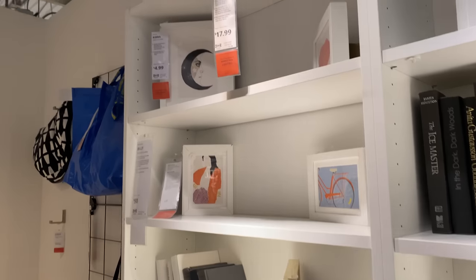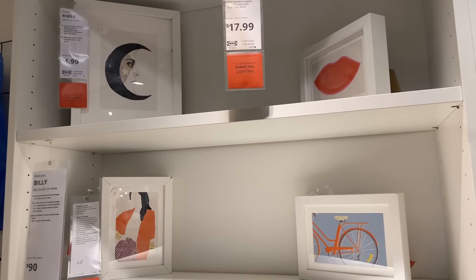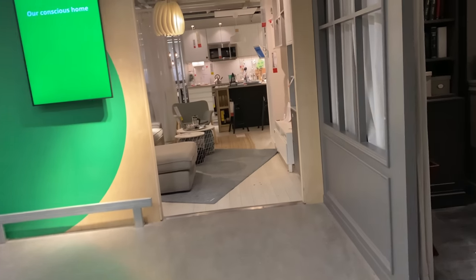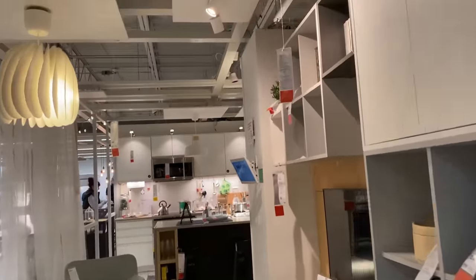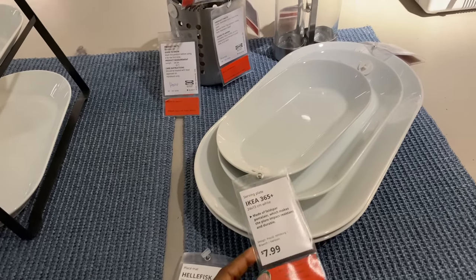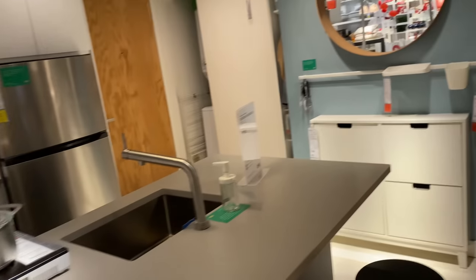This shelf is so cute. I feel like this is gonna be perfect for the office. It looks nice though, with the little frames. They've set everything up with the prices. So if you see something that you like, you can't pick it up from here. You have to go downstairs because that's where all the stuff is. The upstairs is just the showroom.